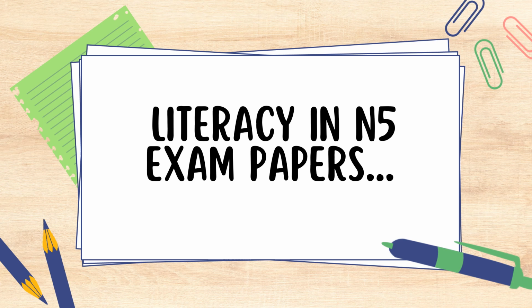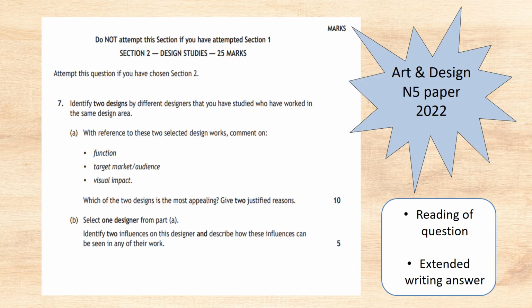The 2 examples I'm going to show you next come from Art and Design and Mathematics National 5 exam paper, and are good examples to show how important reading and writing skills are for pupils to access all subjects across the curriculum. The first example is from the 2022 Art and Design National 5 paper. So the question that I've highlighted here is a 10-mark question and a 5-mark question.